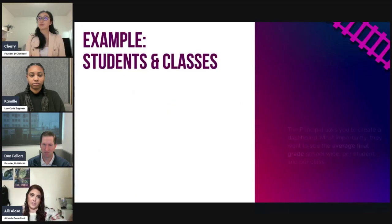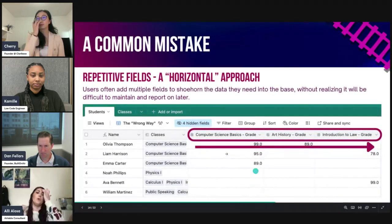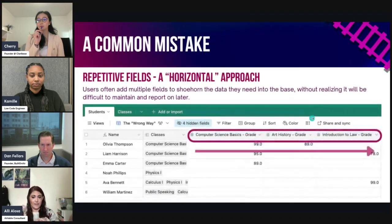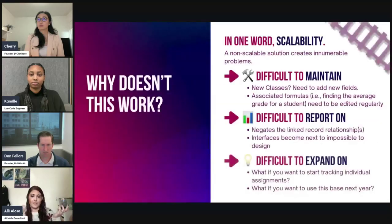So I went into a specific example, and if you were listening to last week's episode, Scott went into a very similar example when he was talking about how to get the data in the right format for a pivot table, and basically laid out exactly what I've got laid out here, which is that a lot of people might start off when they're like, I only have these 2 tables, students and classes, and if I need to add final grades to make a pretty dashboard, I don't know where to put them. And so they might try and shoehorn that data into the base by adding fields in what I call a horizontal approach, by saying, all right, I'm going to add multiple fields, one for each class, and be able to record the grades on the students table, which unfortunately is not a scalable solution.